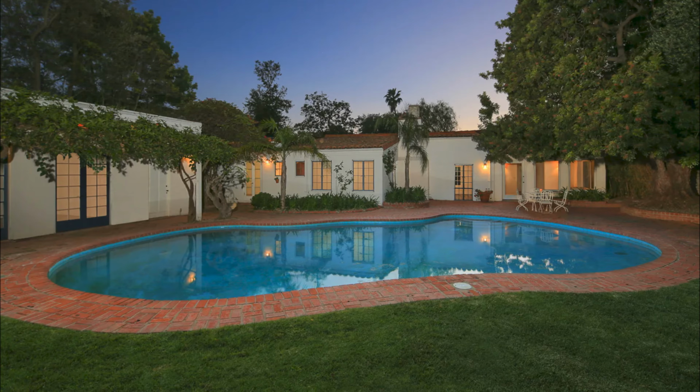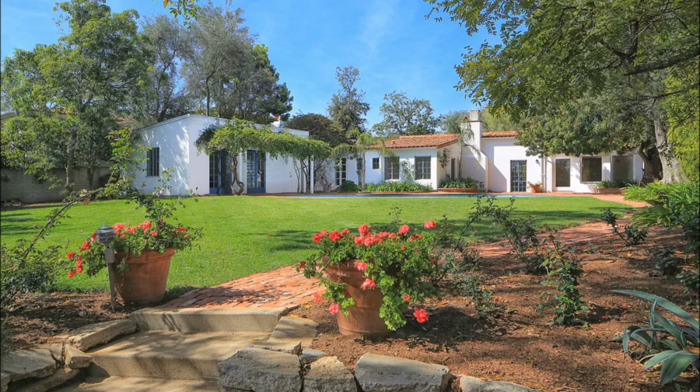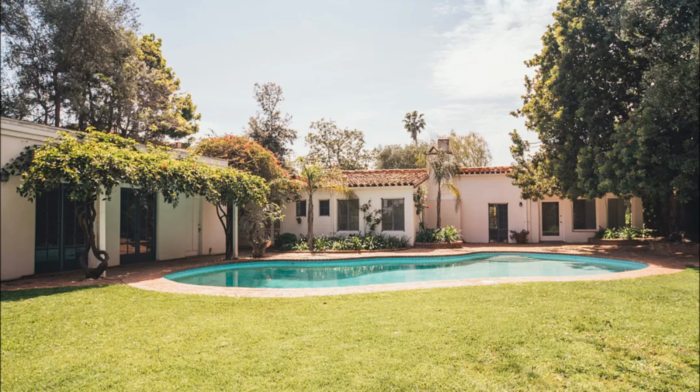Alright, so this is where the story gets a little crazy, because in 2017, an LLC called Glory of the Snow bought the home for $7.25 million. But then in August of 2023, it was sold to Glory of the Snow Trust for $8.35 million. The owners of the home were later revealed to be billionaire heiress Brina Milstein and her husband Roy Bank.